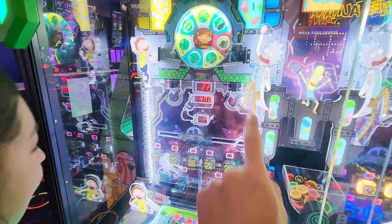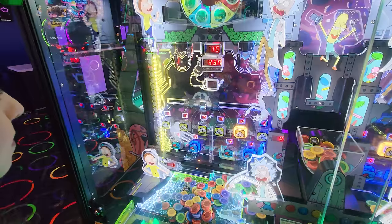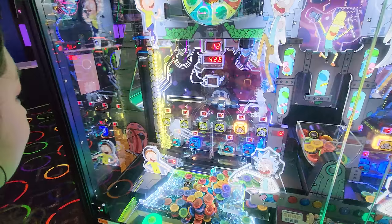You still have 22 shots. Can you light them all again? If she can light them all again, she'll get another spin up there. We did a video on this game, guys, a while back where we just kept winning so many tickets. Go check that video out. Just take your time. You got 13 of them. Okay. All right, so she has 12 more.